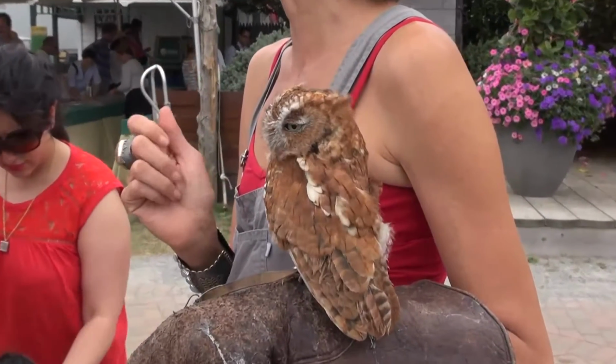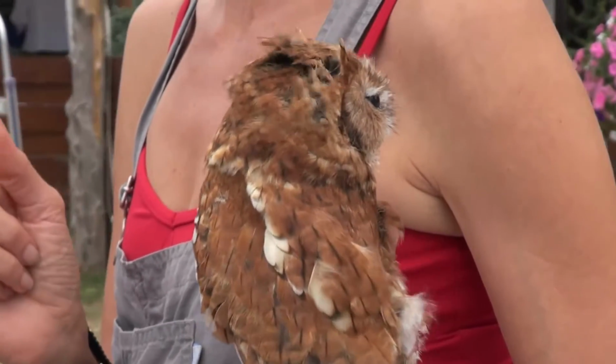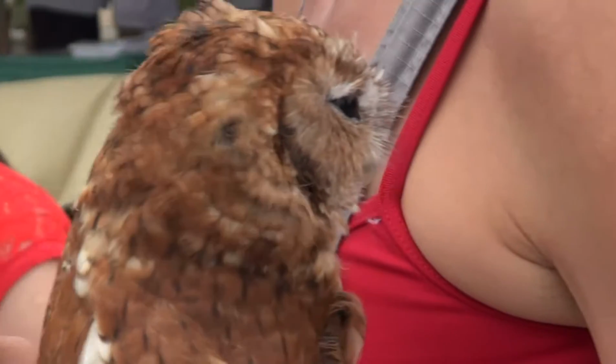Oh wow. Is it different than the other owl? Pretty much the same, just smaller quantity. Amazing. Look at those claws. Wow.